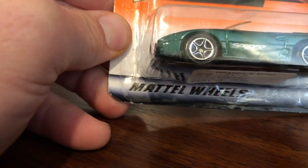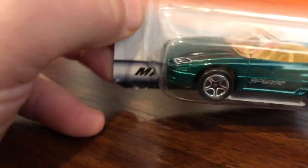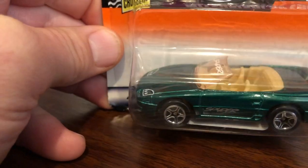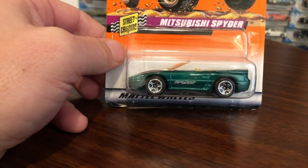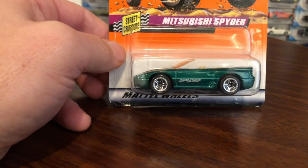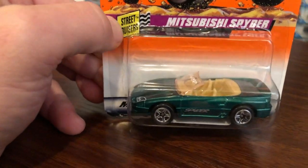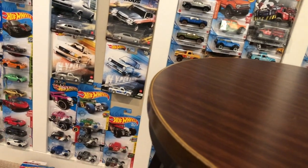Really nice 5-spoke Matchbox wheels, just beautiful. It's like a dark forest green, almost a metallic flake pearlescent look to it, but really cool. I don't have very many Mitsubishi Eclipses in the collection, but I'm going to change that. I'm going to start looking for more of the older Mitsubishi Eclipse casts and try to get them in there. So glad I found this and picked it up. All right, and last but not least.